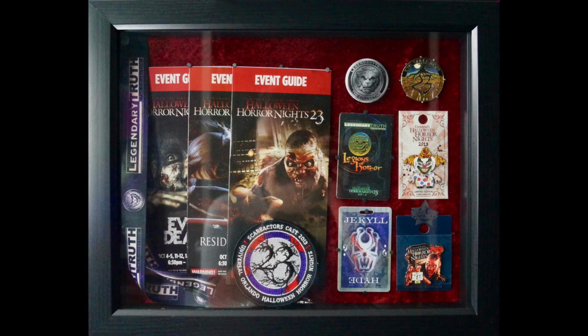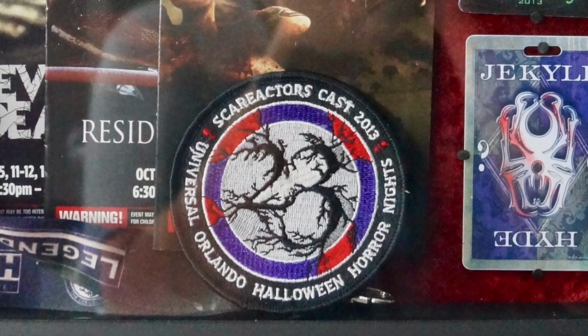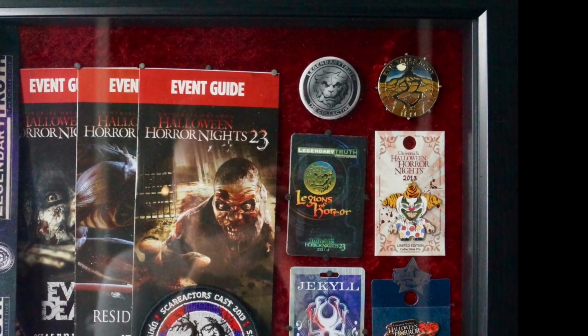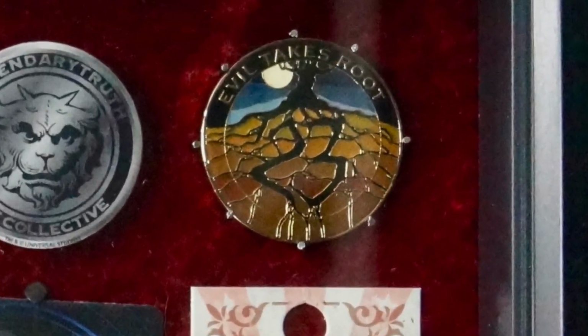Also, within the shadow box are two items I purchased off of eBay. One is a patch that was given out to the scare actors that year, and the other is a cloisonné medallion given out to the management staff that year.